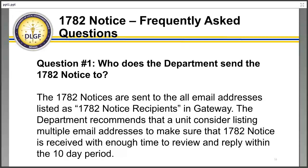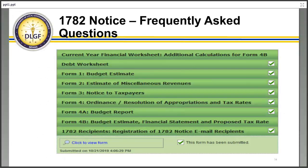Now, it's very important to make sure that you add multiple email addresses on here, maybe even multiple recipients, because once this is sent out, that 10-day window starts closing. It's not based off when you necessarily read it. It's based off when it's sent out. So if you happen to be sick or on vacation, it definitely happens, you want to make sure that somebody gets it in time to really review it thoroughly and respond with any questions or requests by the deadline.